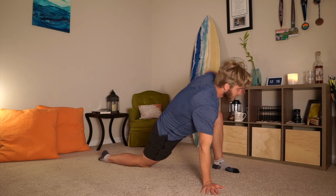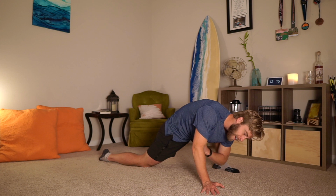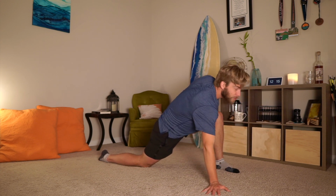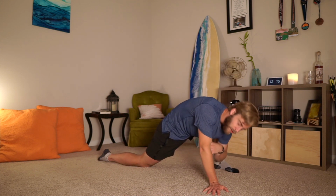That way your C-spine rotates with your T-spine, which rotates with your L-spine. Nobody calls it an L-spine. Cervical, thoracic.